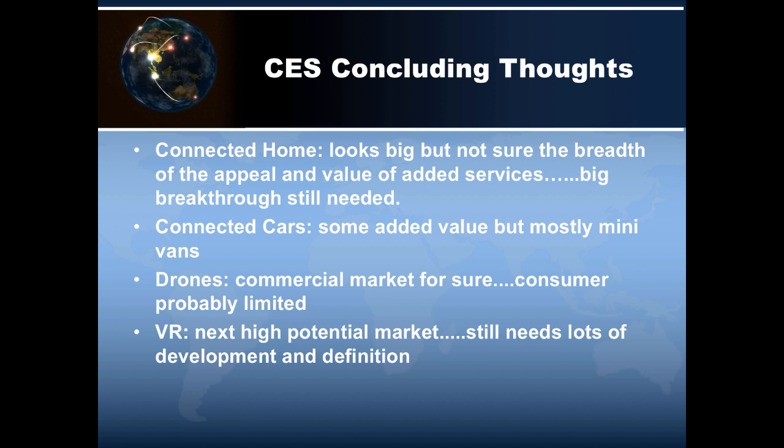Connected cars, I think there's a lot of added value that's coming. I think that Tesla is kind of out on the leading edge of this in many ways. But I see it probably having the greatest appeal with minivans, as I said earlier, because it's a family environment.